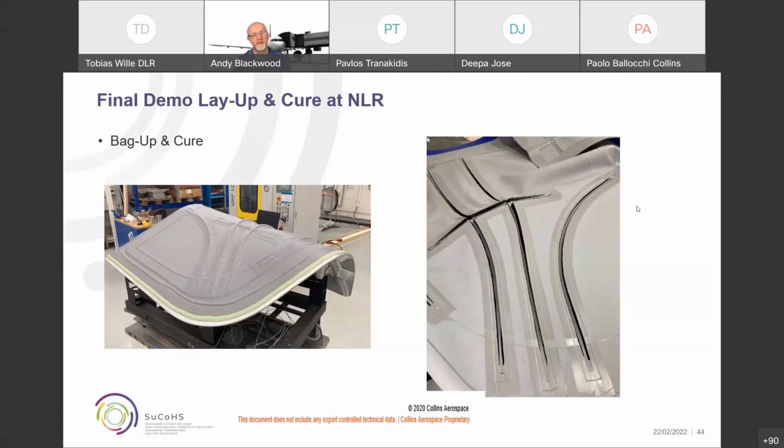Just the bag down and sealed onto the tool. Next slide.